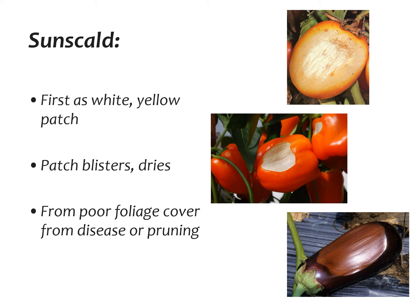Then we have sun scald. This is just what it's called. These plants are sunburned, or these fruit are sunburned. It starts out as a white or yellow patch, and then the patch blisters and dries, and then the fruit generally rots, especially a tomato because it's a softer fruit. Peppers, maybe half of it can survive, and then eggplant generally rots as well.